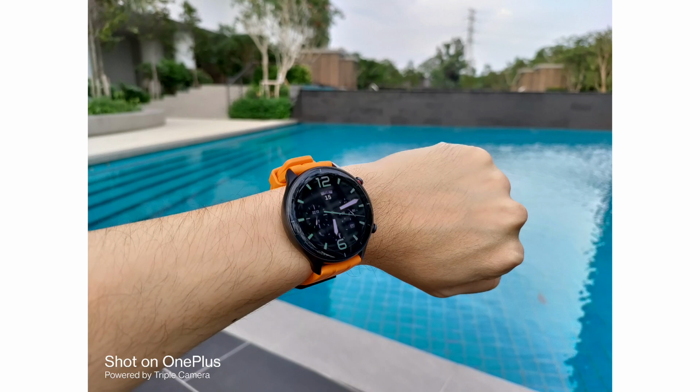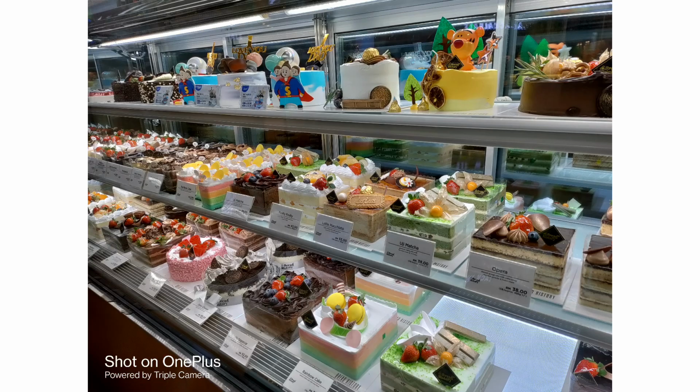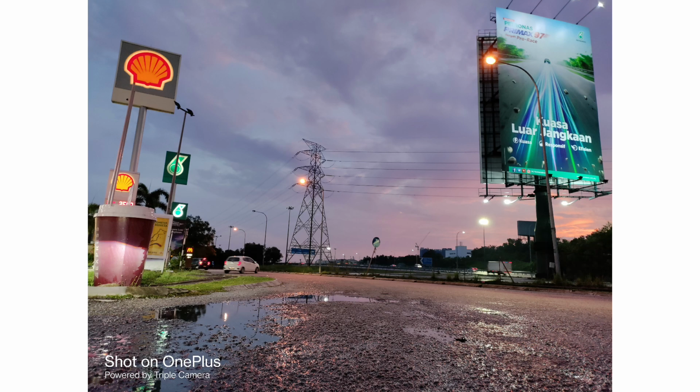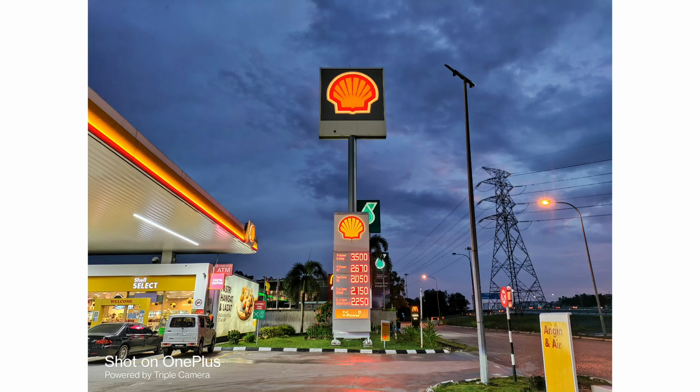Having said all that, based on today's standards, it's really down to your personal preference on how you prefer your photos. Do you want it to be brighter? Do you want it to be more saturated? Everyone has their own preference, but here are a couple of shots I took with the OnePlus Nord CE, and it really was okay for me. I didn't feel that it was lacking that much in any department.